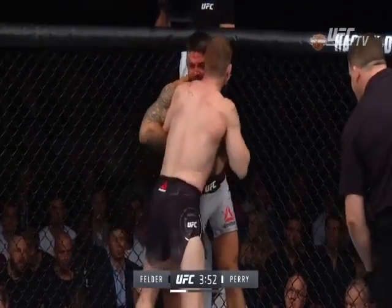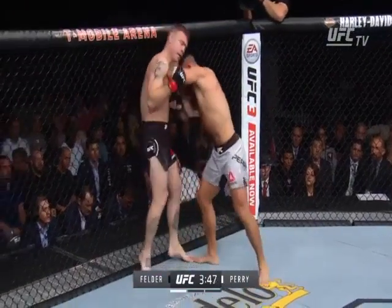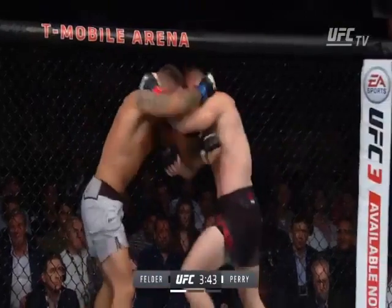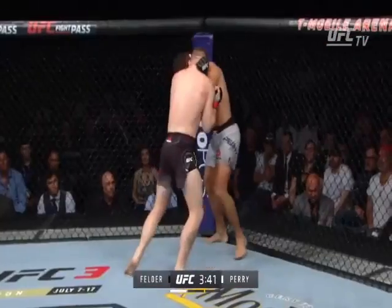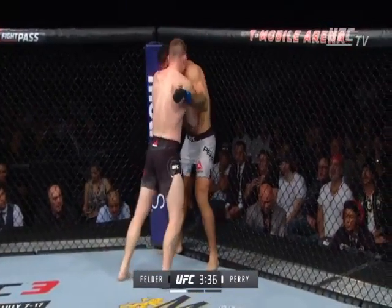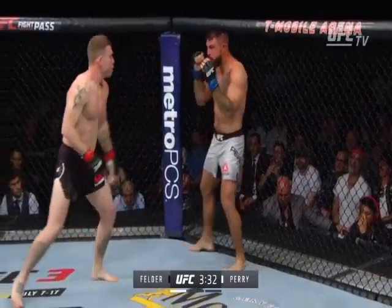Be careful, that elbow, break elbow by Mike Perry. He throws a ferocious left elbow on the break. Oh, and there's a right elbow. He hurt Paul Felder with that. Hard shots to the body by Perry. I mean, you really see the punching power this guy carries. And Felder with an elbow of his own.